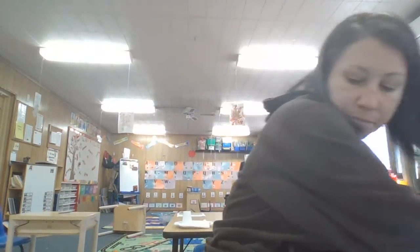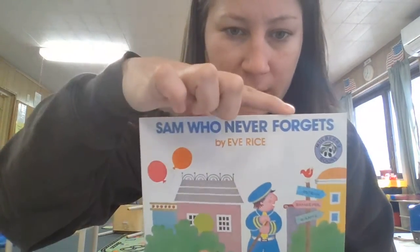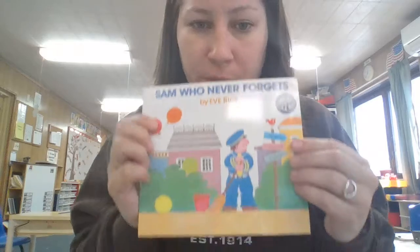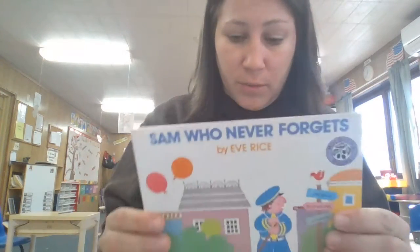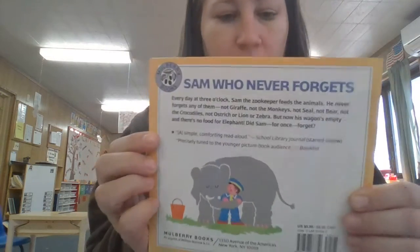So then the next thing that's kind of pet related and has to do with taking care of your things is, I have a book to read to you today. It is called Sam Who Never Forgets, and it's written by Eve Rice. That's the person who wrote the story. I don't see an illustrator's name in here, but an illustrator is the person who does the pictures for the book. And so this is the front of the book and the back of the book.